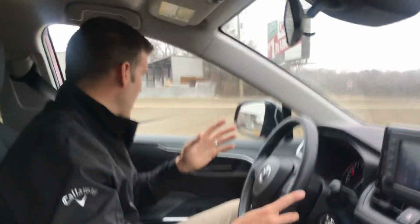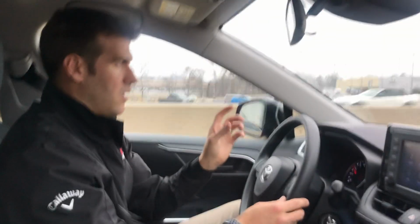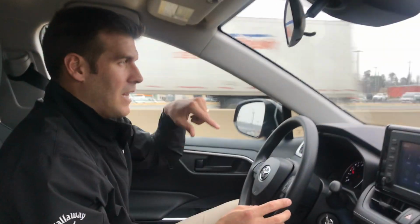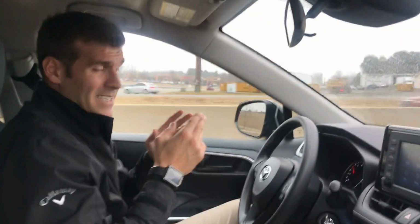It's amazing. Also, it's got a road sign assist. The speed limit sign is in red, highlighted around it. Basically it's saying, hey, you're going over the speed limit. Keep in mind, this is just the LE model, the base model.